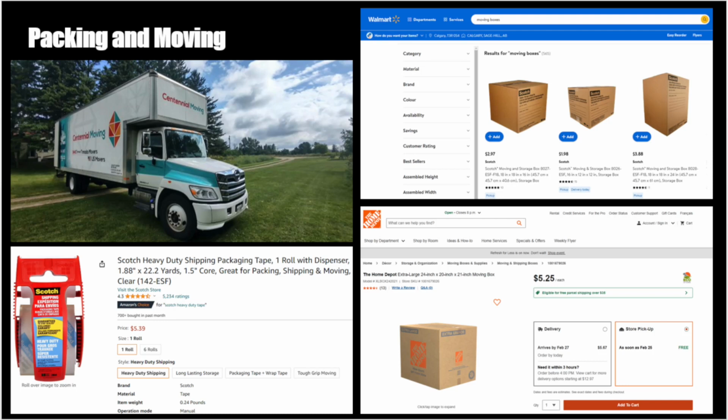Also, please make sure that you buy a Scotch brand heavy duty tape to pack all your boxes, as regular tape is not strong enough to hold heavy boxes firmly. As you can see, the price of small, medium, large and extra large boxes in the stores range from $3 to $6. Overall, I was able to complete my packing in just under $30.